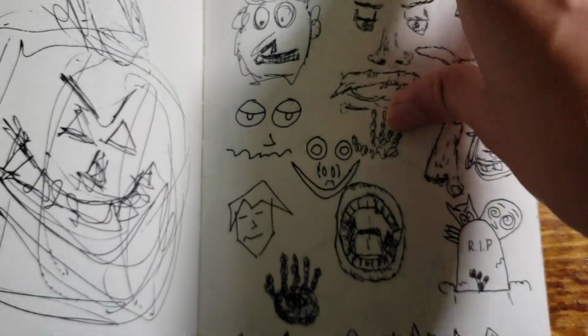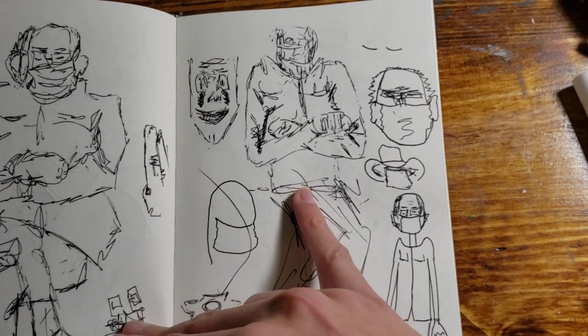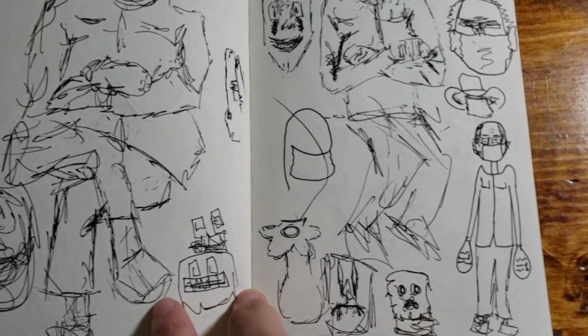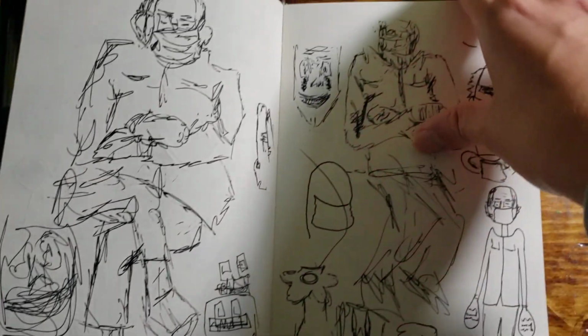That's a Momo reference. This is when the whole Bernie hype happened. So I was like, let me just practice Bernie. So this is my first one. And then my own sketch doodle. And then here's this one. This one's kind of cool. Complete scribbles. Like that, Bernie.